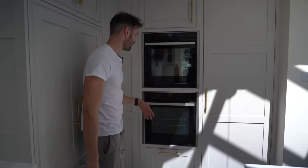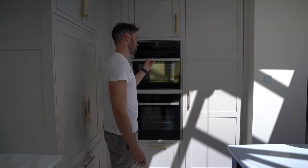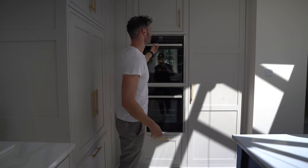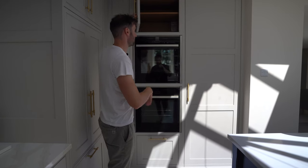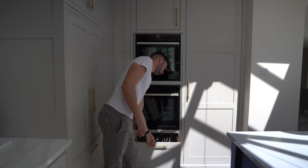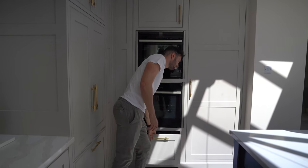Then we've got the oven area, two Neff ovens. These are your slide and hide models. So we've got two of those. Usually above, we've just got some storage, the spurs for electrics are above there. And then below, we've got a drawer, again, just for oven trays, etc.